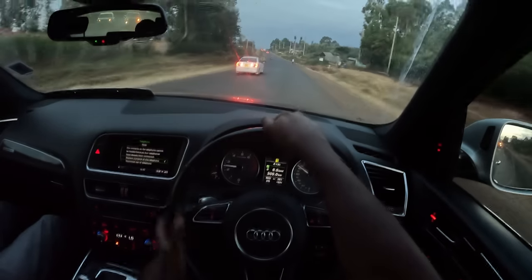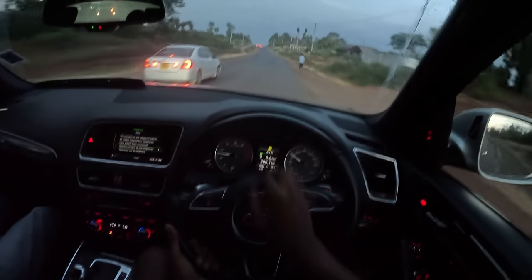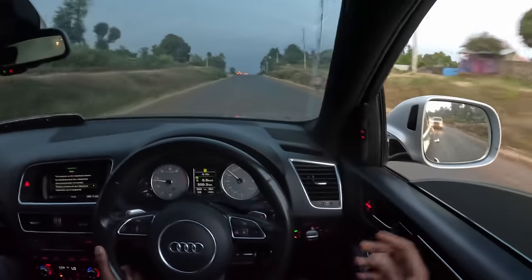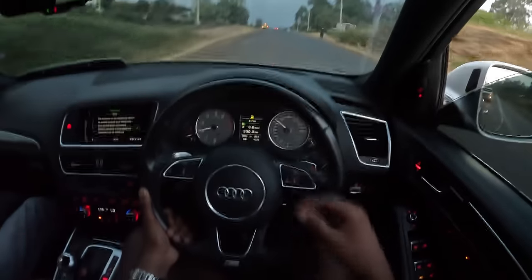Let me hit up the Kio. Nice. It's not that dark. Ni gari ndi ikona tint, but giza si mingi sana. But it's definitely getting dark.